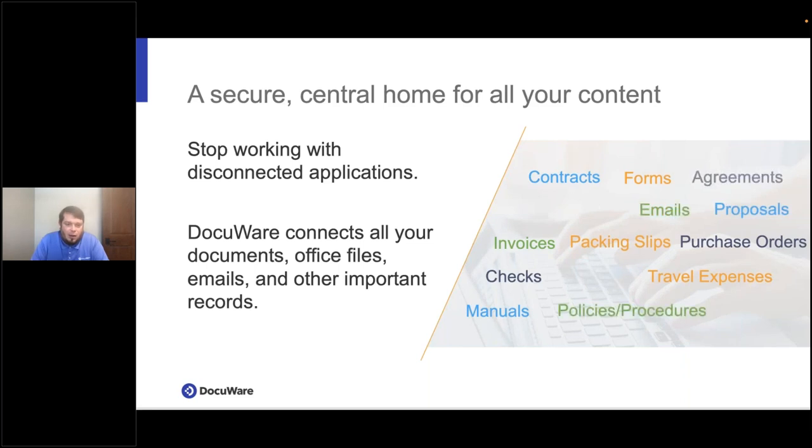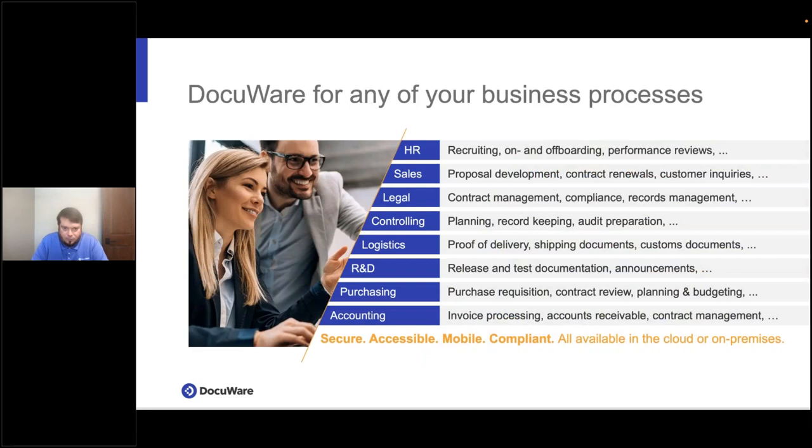If you sum it all up, we want to connect all the data to your existing applications and provide a standard central repository that's secure for paper files, Word and Excel spreadsheets, emails, really any records that are relevant to your business in any format, shape, size, or style that they come in.